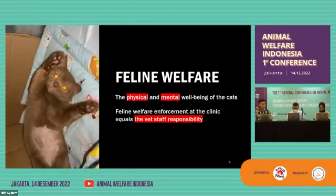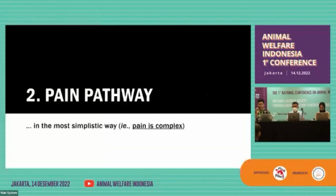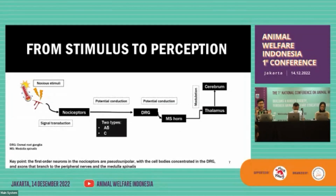So we are talking about feline welfare. Feline welfare is the state where the physical and mental well-being of the cats are fulfilled. So feline welfare enforcement at the clinic equals the vet staff responsibility. Next, please. So this is the pain pathway made simplistic. This is how cats and animals in general perceive pain.